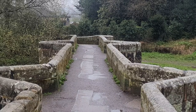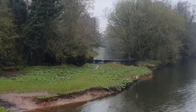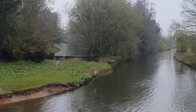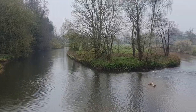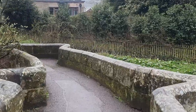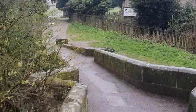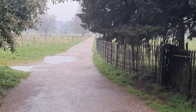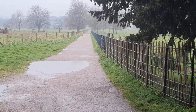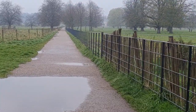So we're coming to the Shugborough Estate. In a moment we'll see the hall on the right hand side, the mansion. Set on the fringes of Cannock Chase, the estate is set in 900 acres of stunning parkland and riverside gardens. Shugborough is the UK's only complete working historical estate, brought to life by costumed living history characters who share their lives and powerful stories from the past with visitors. And it's actually home to the Earl of Lichfield, the Anson family.